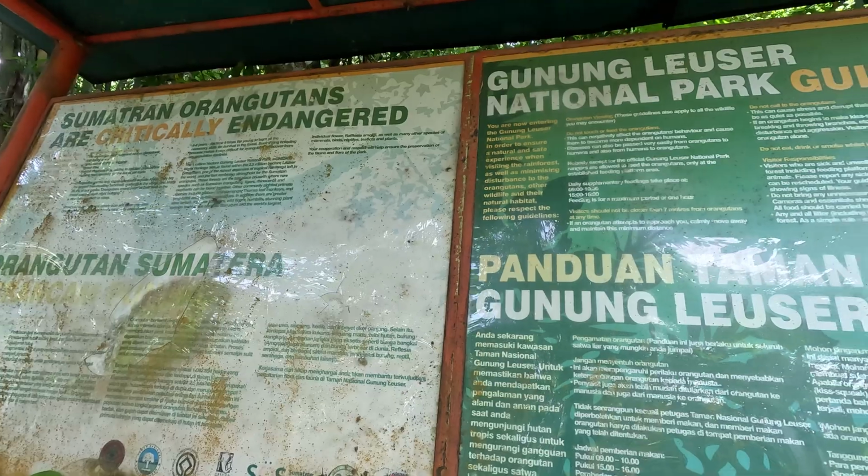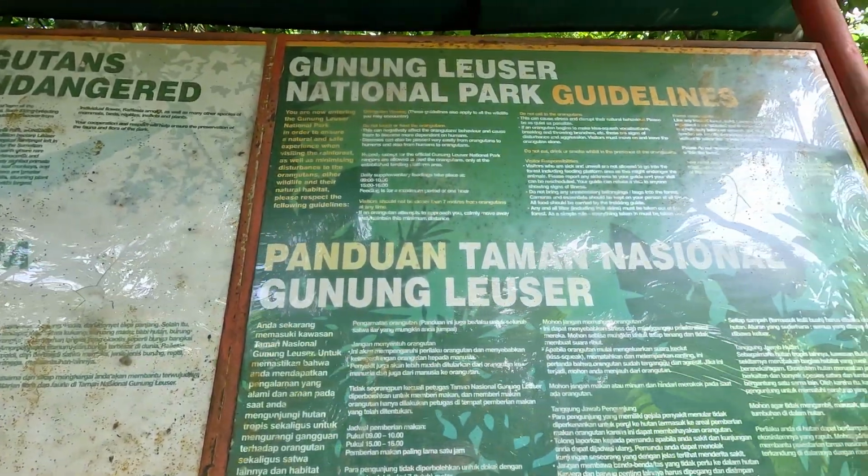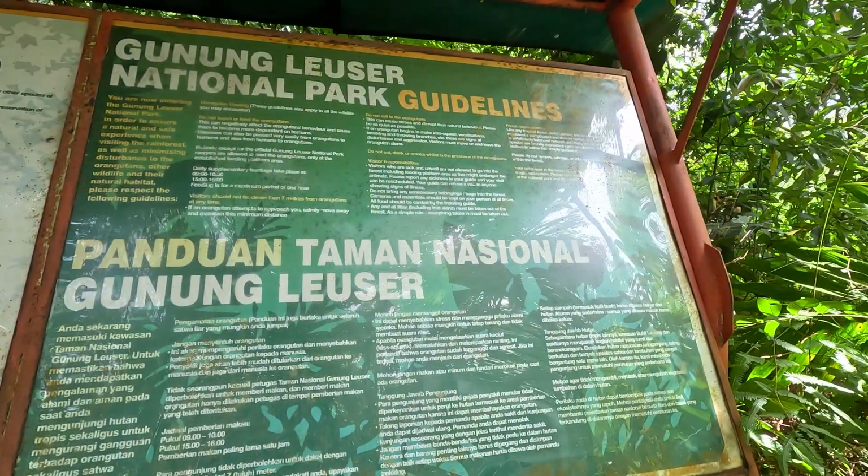So our lovely guide just explained to us that Gunung Leuser National Park is one of the richest rainforests in the world. And also you can find Sumatran tigers here, elephants, rhinoceros, but they're way, way deeper into the jungle. So mainly just monkeys we're going to see, but you know, we never know. Maybe we see a rhino, but I don't think we will. But yeah, really, really cool.